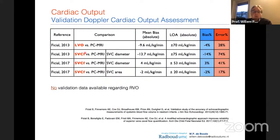There's not that much. The left ventricular outflow, left ventricular output and the SVC flow have been validated against phase contrast MRI. And what you can see is that it's not the best. Left ventricular output might be okay, with an error percentage also of 30%, but there are no validation data available for the right ventricular output. So we have to bear in mind that it's not that precise.